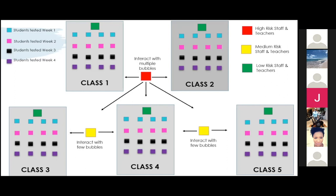And if they accidentally interact with a student or a teacher that may have been positive, there is a risk of spreading it to the entire classroom. And that's what happened in the current outbreak that we had.